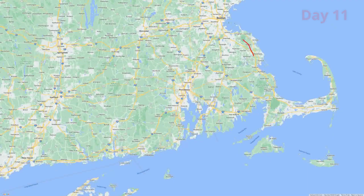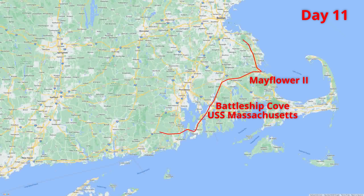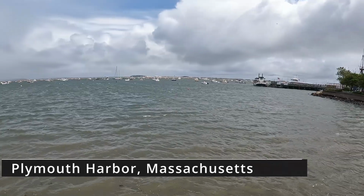Morning. It's Sunday morning, right around 9 o'clock. Broke my camp. It rained all night long, and it's sprinkling right now, so I'm going to put my camera away. I'm headed down to Mayflower 2 to see if I can get aboard this morning, and then head further west. Here we are, Plymouth Harbor.